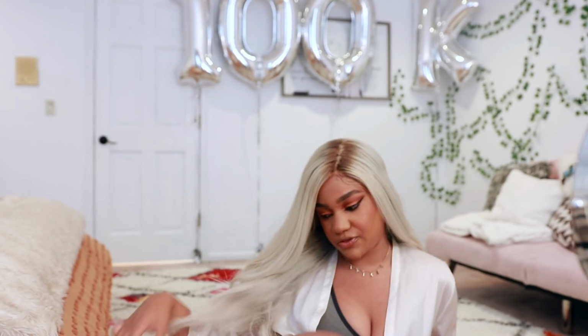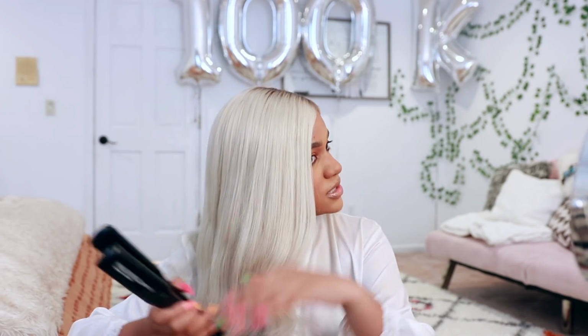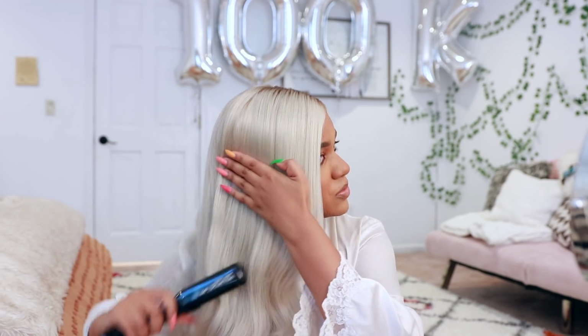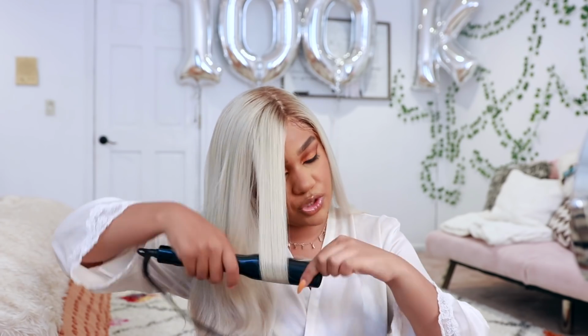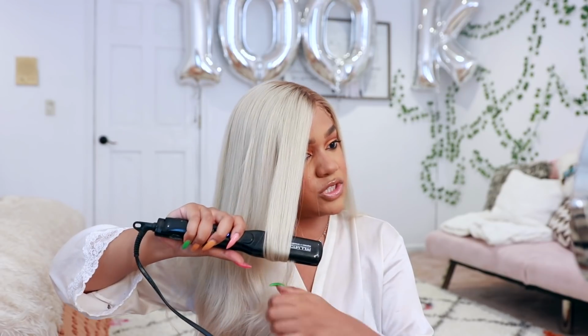I already have curls in my hair from earlier because I just wanted to put a few in, because this was a freshly washed wig, and I love to just straighten the top because it just keeps it nice and smooth and pretty. So I like my curls to be tight and then I brush through them, so that's what I'm gonna be doing.